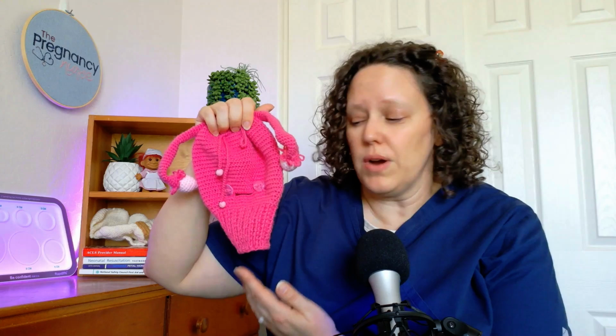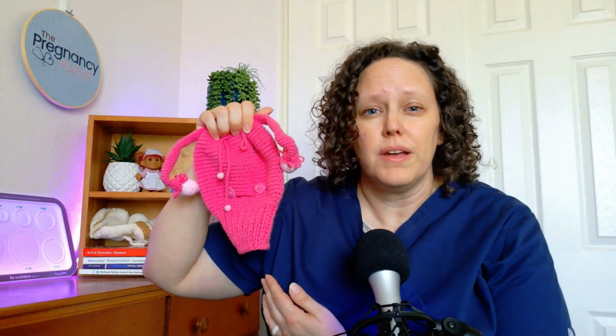So when your provider checks that cervix, they get a basic idea of how long they think it will be. Now, this is not a crystal ball. It's not telling us exactly how long your labor would be, but it's giving us a good guess. We actually term it the Bishop score, which takes into account how thin your cervix is, how dilated you are, how soft it is, and where the baby's head is positioned in the womb. The Bishop score gives us an idea of how long your labor will be.